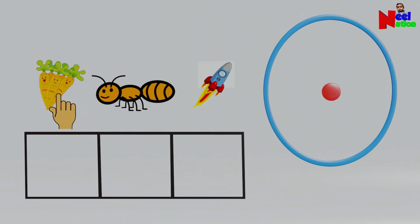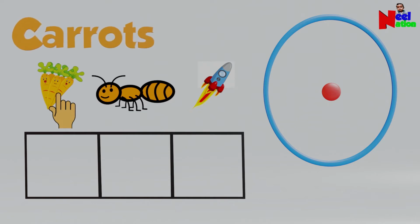Can you name this object? Carrot. Let's pick the first letter. C. That's right.